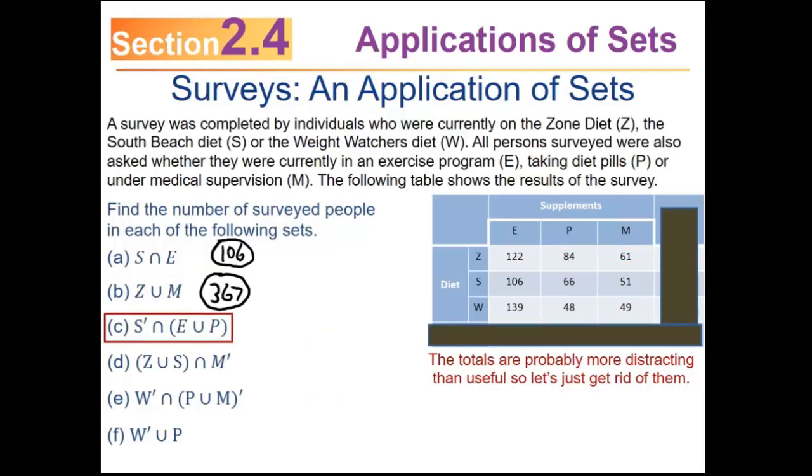S complement intersected with the union of E and P. I want E union P, and then intersect that with the complement of S. Parentheses are a grouping symbol, so you probably want to start with the grouping first. E or P just means the first column numbers and the second column.